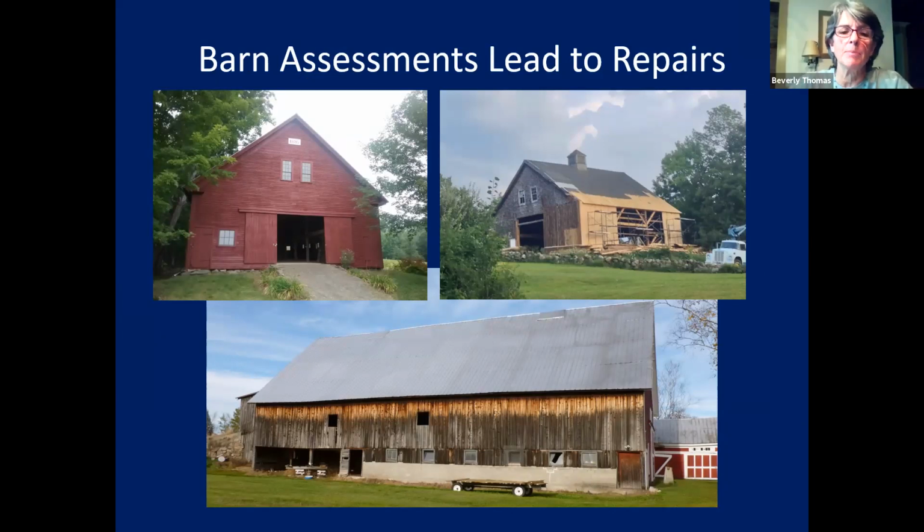Here we have 3 examples of barns that we have done assessments on, that the barn owner has then done work. The top left photo is a barn that had an assessment many years ago, and the barn owner actually did the work outlined in the assessment himself over a period of, I just heard from him recently, I think it's been the last 15 years, he's been doing little bits each year. He also got it in the barn tax incentive program in New Hampshire, which I will talk about in a little bit. So that gives him a small amount of tax break on the barn itself.